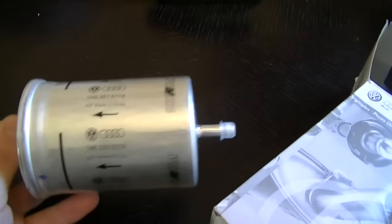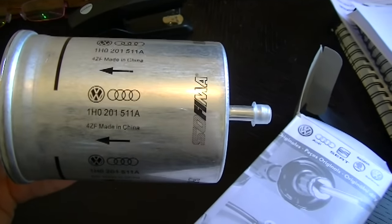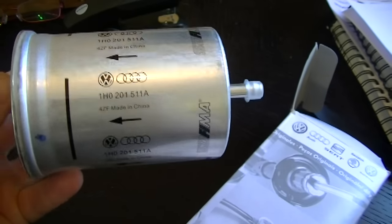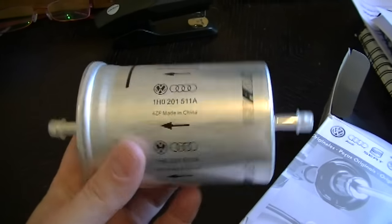Pull it out of the box. Volkswagen Audi 180, which is your platform code for the Mark III Golf. Nice big solid filter, and a nice easy job to swap it out.